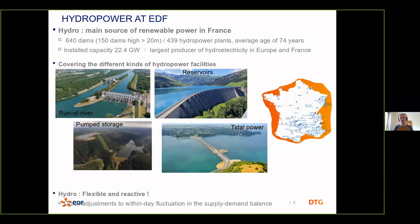If we look at the hydropower part, you have to know that hydropower is the main source of renewable power in France. At EDF, we have about 640 dams, with a lot of high dams. They cover the different kinds of hydropower facilities, from run-of-river to the well-known reservoirs, but also pump storage and tidal power. Hydropower is very important for us because it's flexible and reactive, so it can make adjustments to the supply-demand balance within the day.